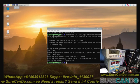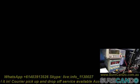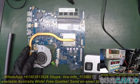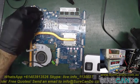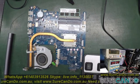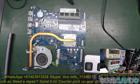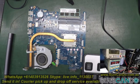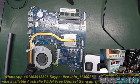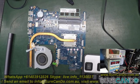Beautiful. Okay. Let's see how it will go now. The easiest way to test is to plug in the power and just see what happens to the power light on the charger. No change at all, indicating my problem is something bigger.